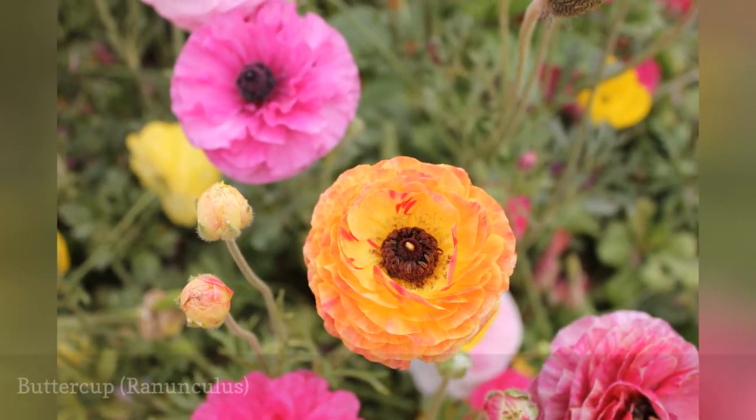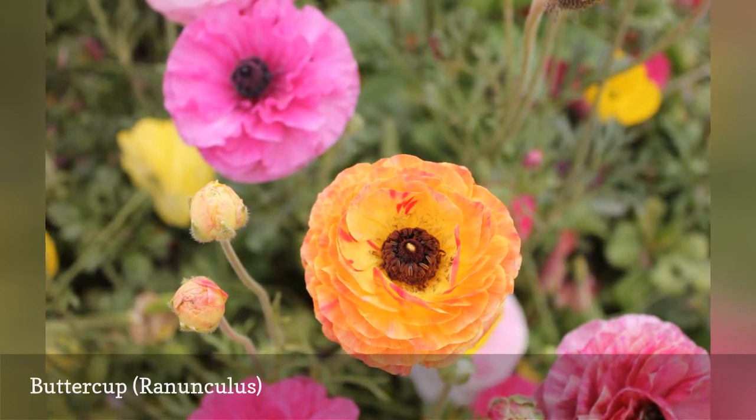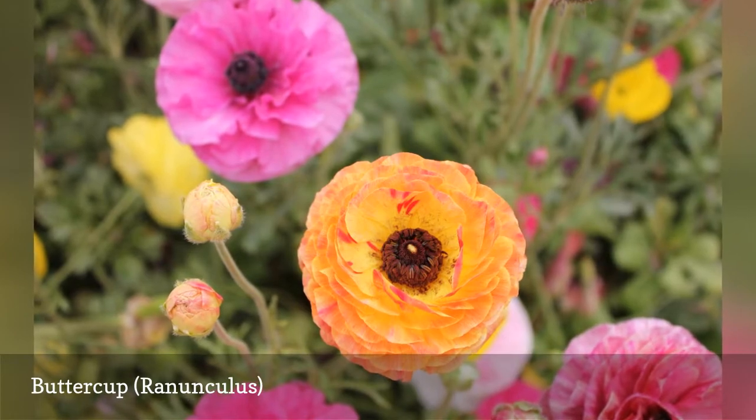Most members of the ranunculus family, including anemone, clematis, hellebores, and pulsatilla, contain the chemical protoanemonin, which can cause a blistering rash if the plant's sap comes in contact with skin.